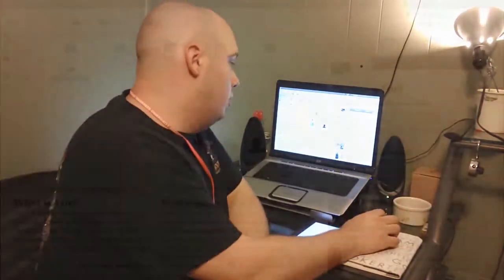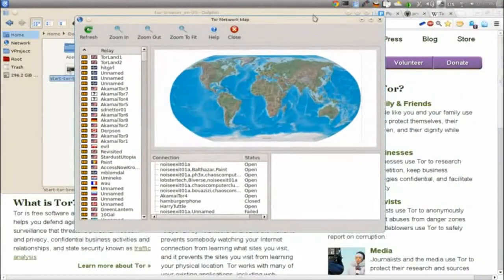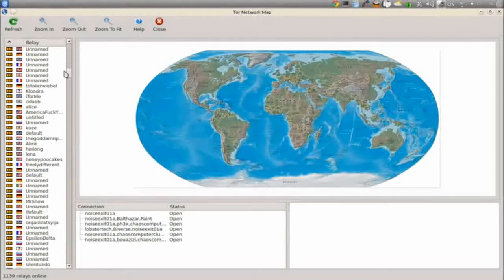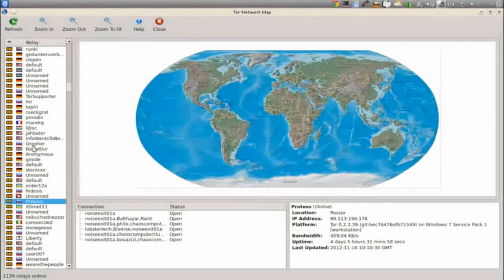So what we're going to do is click View the Network so that you can see all the computers that I'm connected to right now. I'm screenshotting this so that you can see everything quite clearly. If you can't see anything, just boost the resolution, go to 1080 or 720, whatever's available to you, and check out my screen. So we can see all of the connections that are associated with my relay.